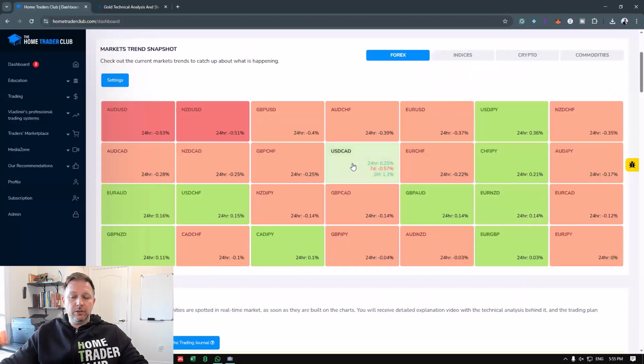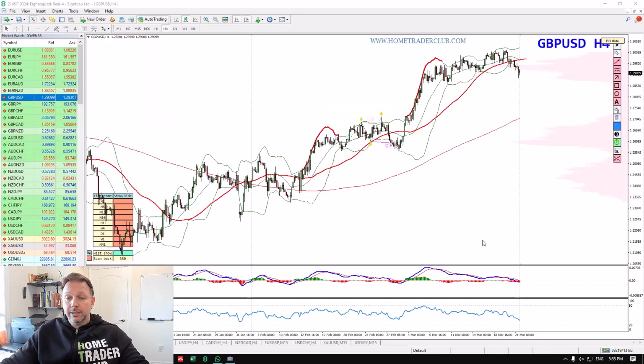And if we take a look at the numbers, so we saw what happens with the euro dollar. The pound dollar is basically pretty much similar. The last month was very positive momentum, strong bullish momentum. The last 24 hours and last 7 days are in a negative area, which shows us that the corrective movement is happening right now.